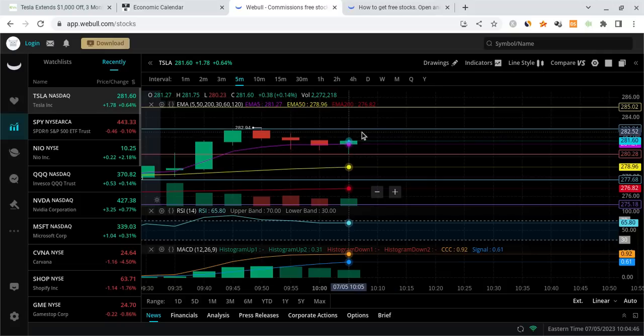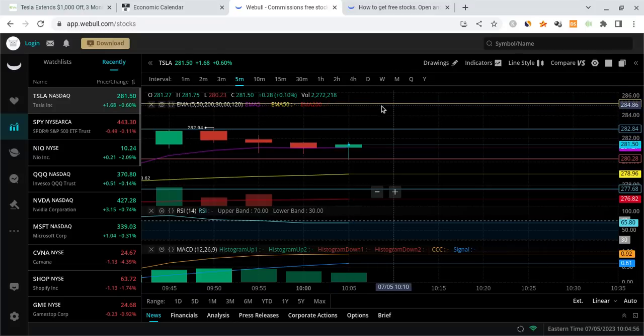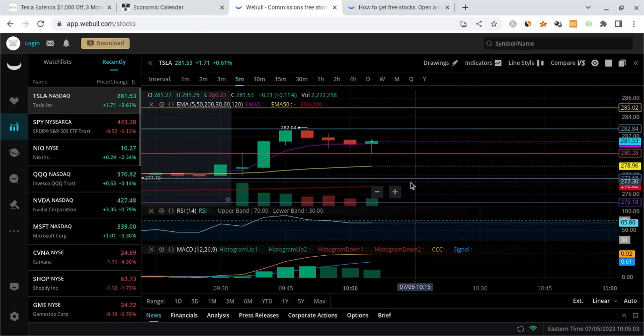And if Tesla tries to continue to break out, we have resistance very close to this 283 zone, specifically around 282.94, around that area. Those are going to be some levels to watch for. If it breaks above that, we could see 285 on Tesla. For now, read the trend and look at what this is currently doing. So far, it's holding up nicely. There's no sign of it breaking down just yet.